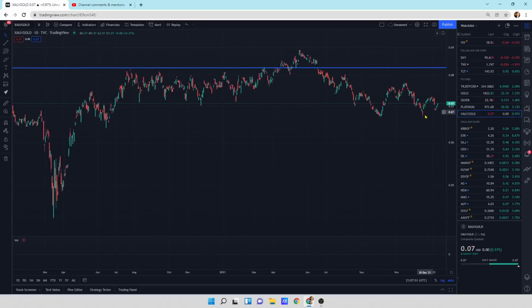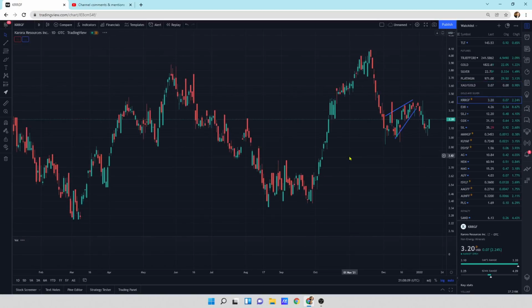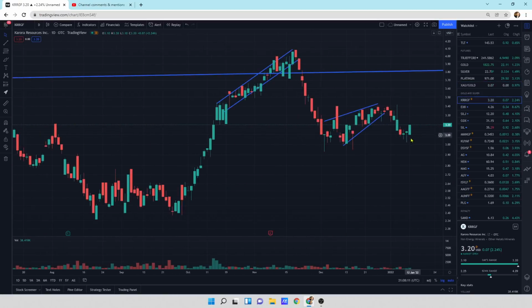The XAU to gold ratio, we came up a little bit. So that's firming up, meaning that the mining companies are outperforming gold. If we can start moving higher in this ratio, it means that the mining companies will outperform the physical metals themselves. So when looking at some of these companies, we had nice, good, strong buying pressure today.